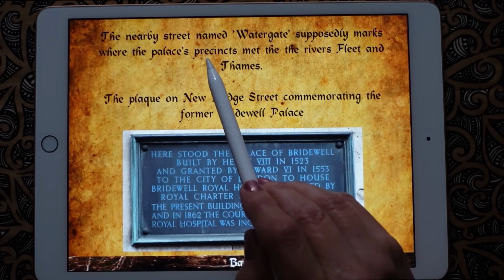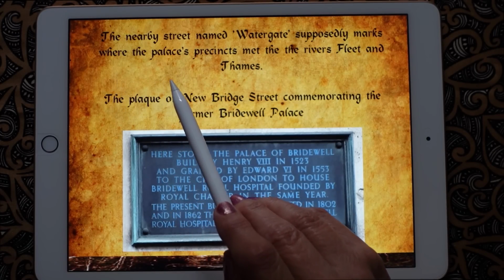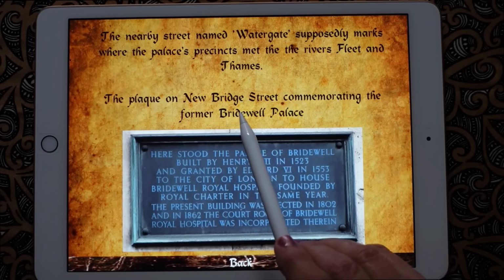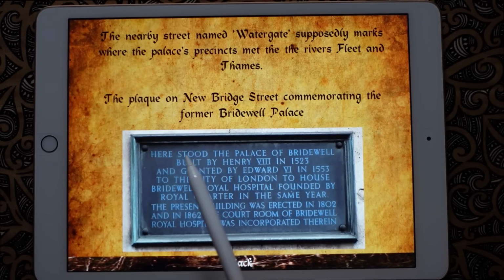The nearby street, named Watergate, supposedly marks where the palace's precincts met the rivers Fleet and Thames. The plaque on Newbridge Street commemorating the former Bridewell Palace is here.